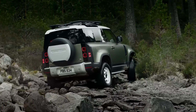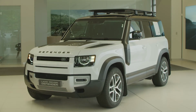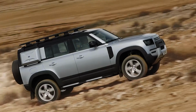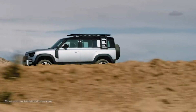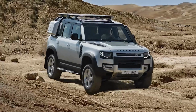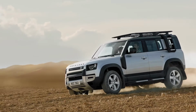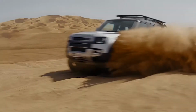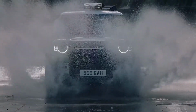The 90 rides on coil springs as standard, whilst the 110 is equipped with height-adjustable air suspension for a slightly smoother ride. Off-road demands dictate a high ground clearance of up to 29 centimetres, wading depth of 900 millimetres, and wheels pushed to the corners for class-leading approach and departure angles. A full suite of terrain response systems ensure that the Defender is always offering the best control and power delivery, whatever the conditions outside. Certainly, with this new model, less expertise and effort is required from the driver to exploit the full capabilities of the vehicle.